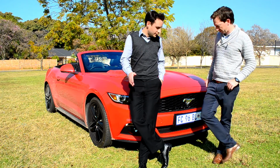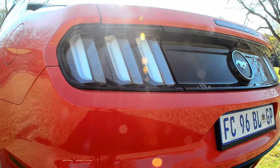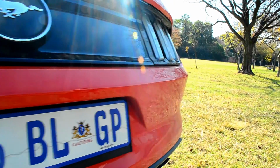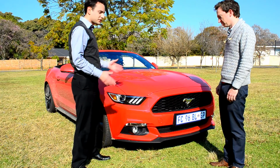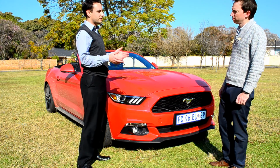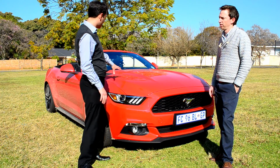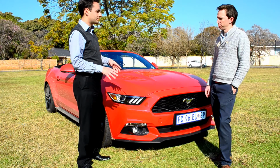On test we have the 2.3 litre EcoBoost convertible in an automatic. So what have you thought about it? Well, I think the biggest thing with the Mustang is the way it looks. Exactly. Especially in a non-American market, let's be honest. Because over here in South Africa or in Europe, finding something that looks this distinctive, with muscle car design, is almost unheard of.